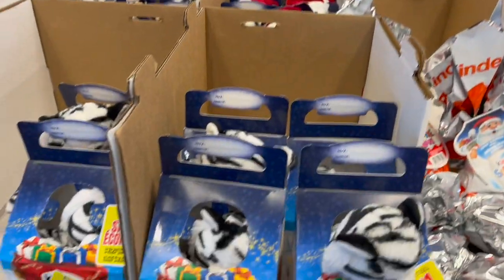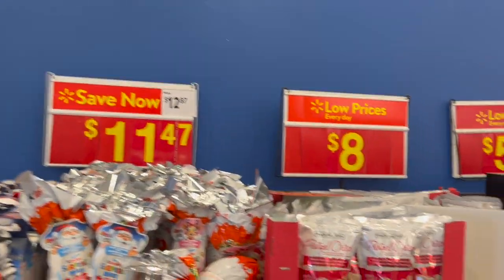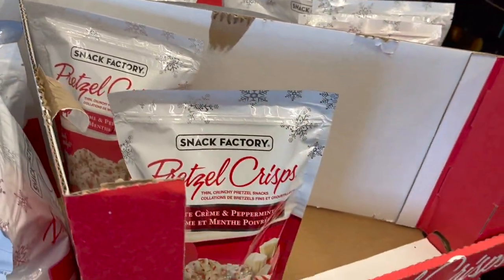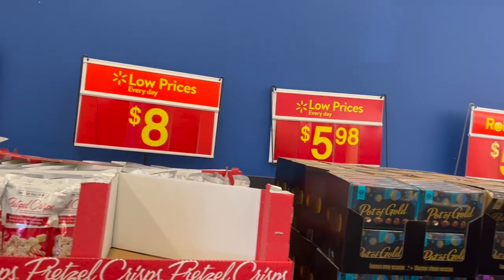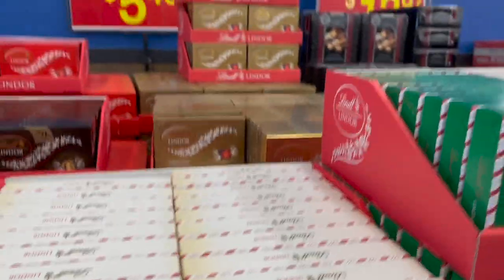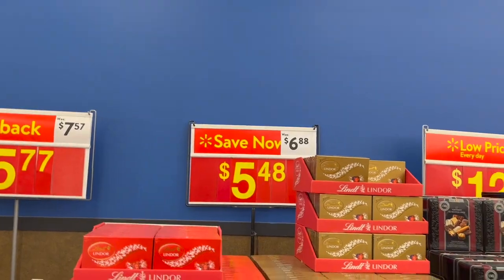So all of their Kinder eggs look like they're on sale right now for $11.47. Then these pretzel crisps from the Snack Factory, white cream and peppermint, are to die for. Buy these in bulk, $8. Pot of gold is $5.98. Boxes of Lindt chocolates, these are so good, the candy cane ones, are $5.48 on sale.